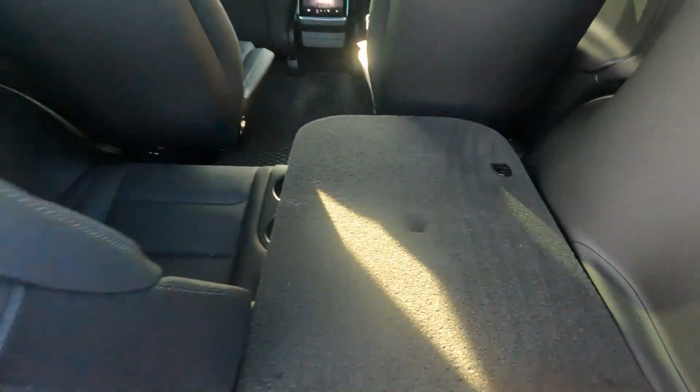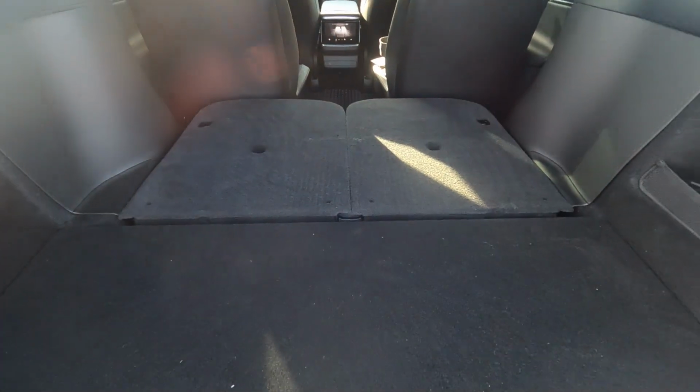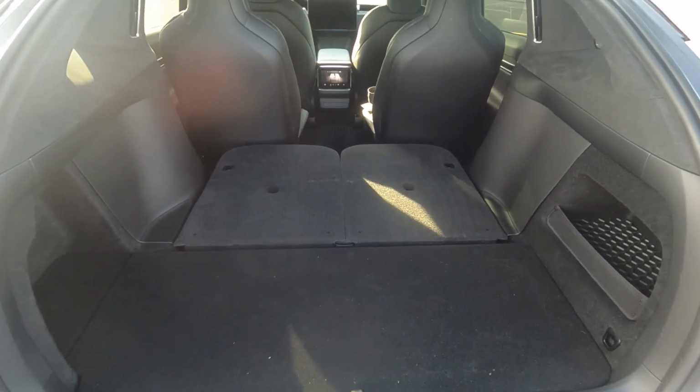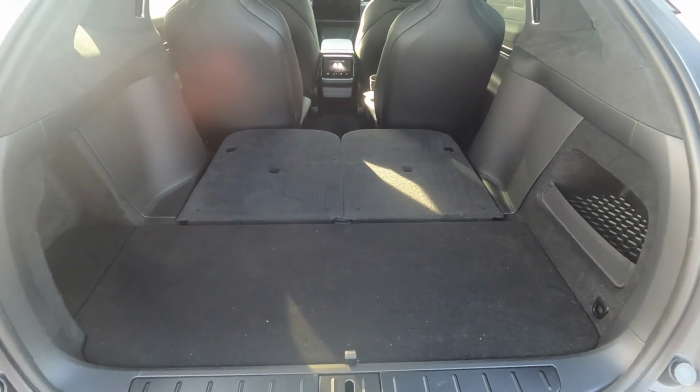Now, of course, if you just wanted more cargo room, you could fold down the third row seats. Although you can't fold down the second row seats, so you don't get the same kind of cargo room versus a traditional normal SUV, which can fold down the second row seats. That's not available here.